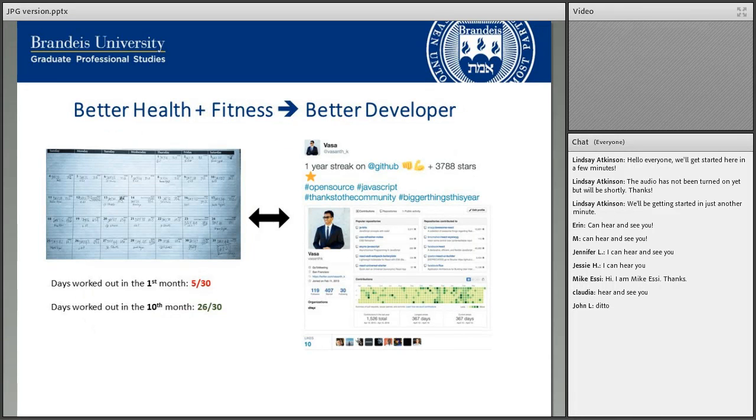So one example is when I first started working out, I was working out like 5 days in a month, and it was really hard for me to just do those 5 days. And after a period of 10 months, and I was tracking it in my calendar. So as you can see in the image on the left, it was me just tracking. Did I work out today? What did I do? Was it CrossFit? Was it just me going to gym? Or was it just some cardio? And during the 10th month, I worked out 26 days out of 30 even. And it was really not as hard as the first month where I did just 5 days. So you get used to it after some point, and it becomes easier.